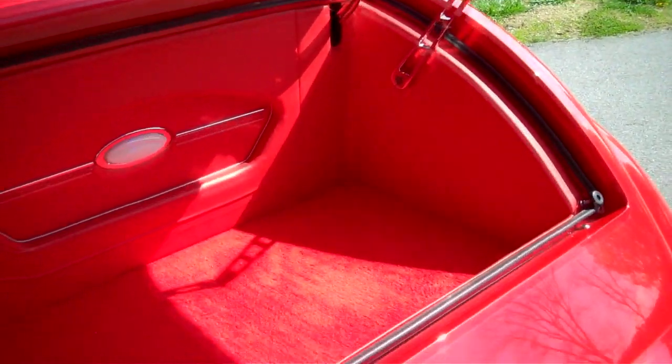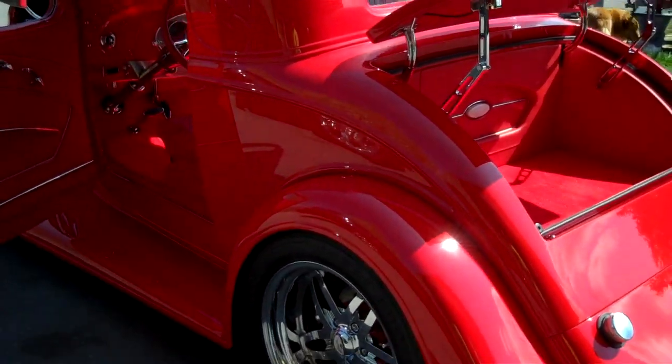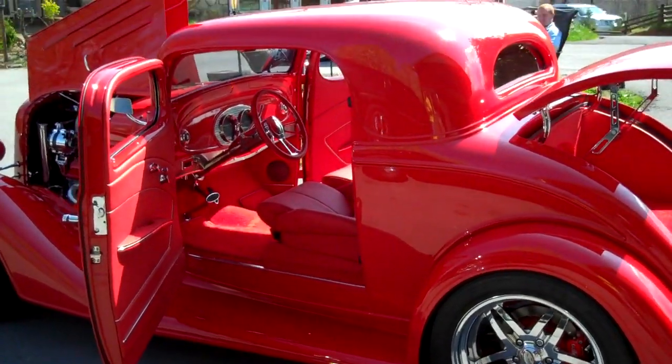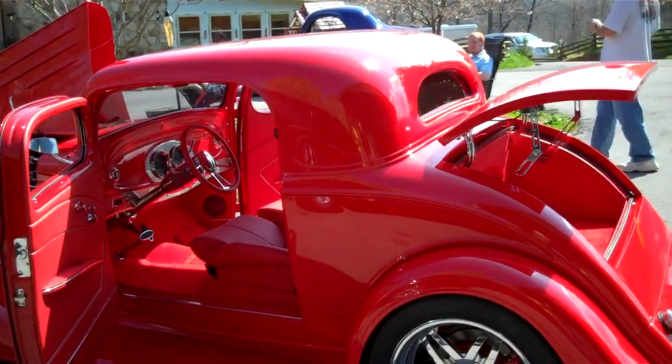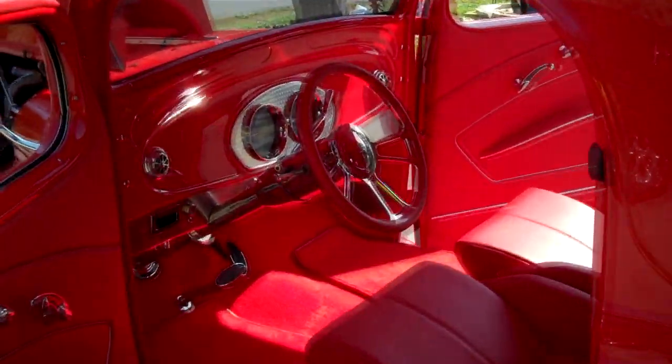Nice. All my chrome work was done by S&H Chrome in Nashville. Very nice people, do excellent work. Cool. So you just kind of subcontracted the deal. Right. Dixie Dream Rod is a nice facility. Very nice people. Very highly skilled.